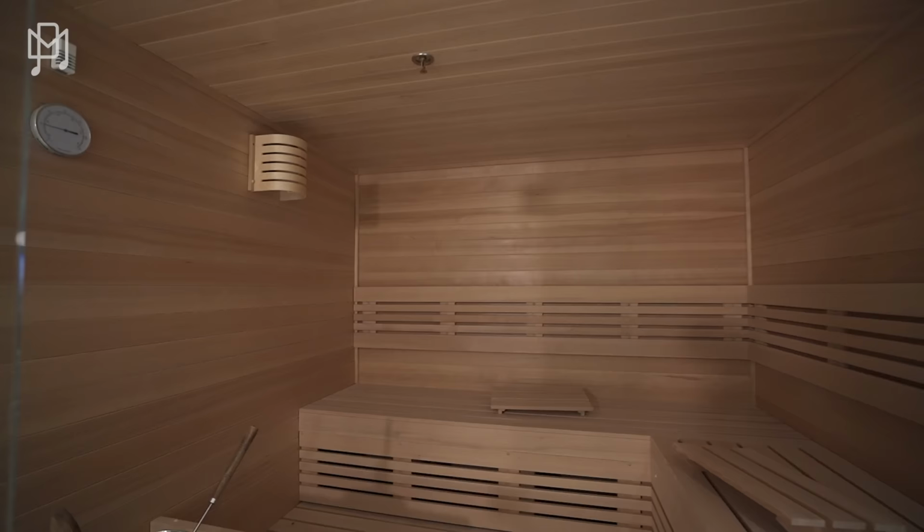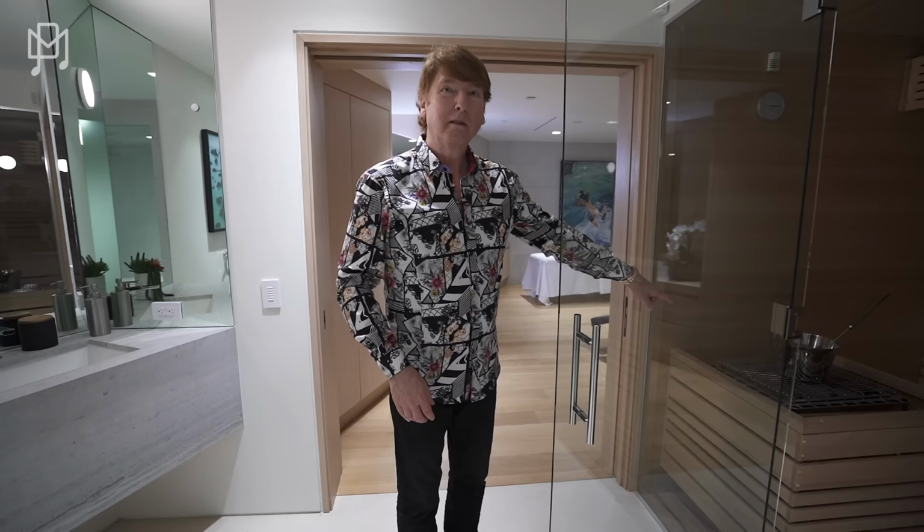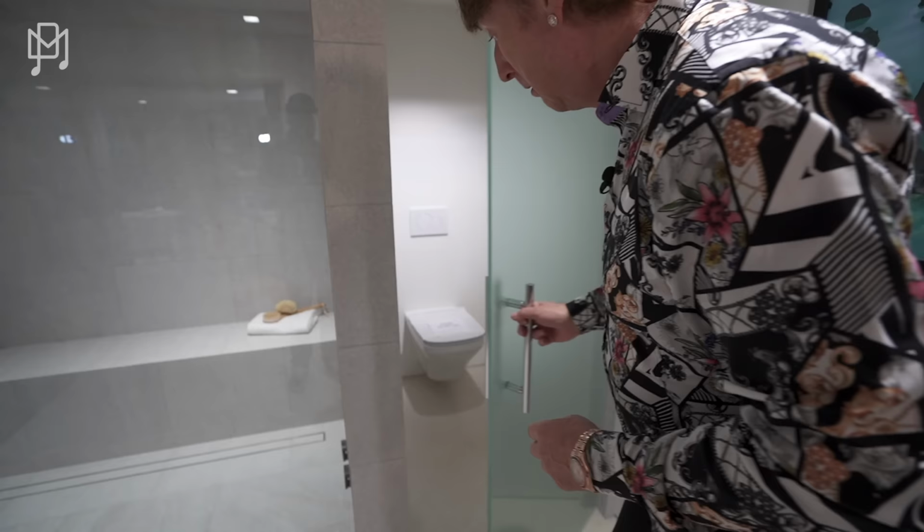So this is a traditional coal sauna. This isn't infrared, this is coal. Behind us we have a rainhead shower and a steam shower. And this. And then here we have a... Do not use loo. There it is.